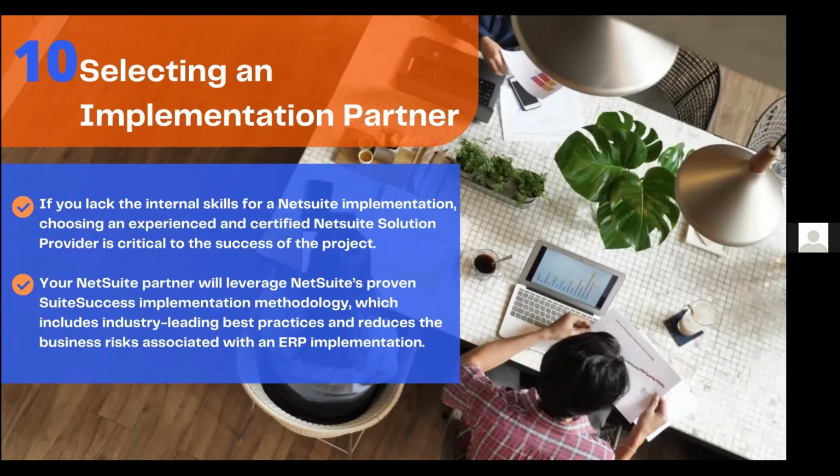So when you work with an implementation partner, make sure that you talk about those lofty goals of, I want my business to do X, and how are we going to use NetSuite as a tool to get there? Good consulting and a consulting partner and team that understands your business is as important, if not more important, than any expertise that they might have in NetSuite.